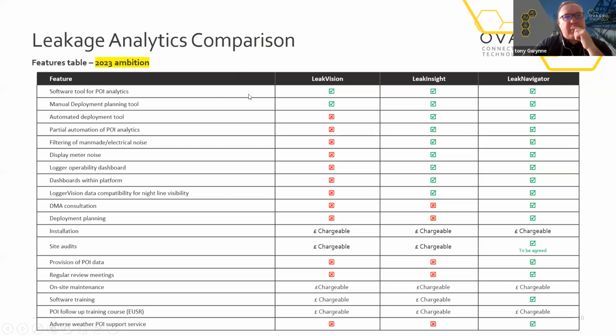So the system itself, leakage analytics, we have three areas within Atrium: Leak Vision, Leak Insight, and Leak Navigator. If a client buys fixed network loggers and is getting a system, they get Leak Vision. It's very manual. It's a little bit clunky in the fact that there's lots of to-ing and fro-ing between screens and clicking on certain things. And so it's quite a long process.